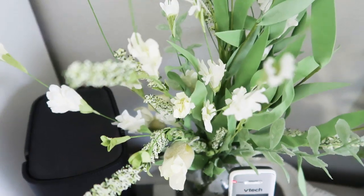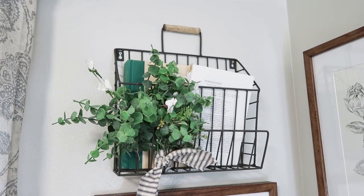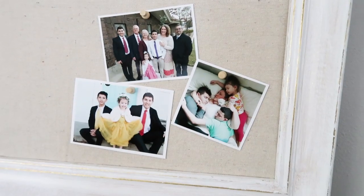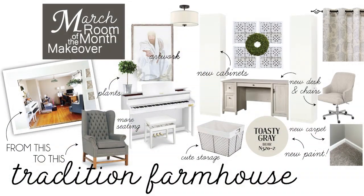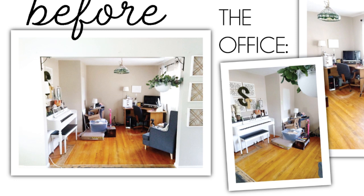It's crazy to think that in just a few short weeks, the office has completely changed. To remind you, this is what my inspiration was for the room. I wanted it to have a lot of neutrals so that throughout the year I can change up the colors and the decor style. Now, the before needed a lot of love, and I cannot wait to show you everything I have done here in this video.